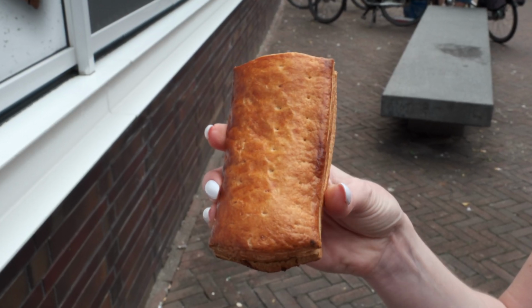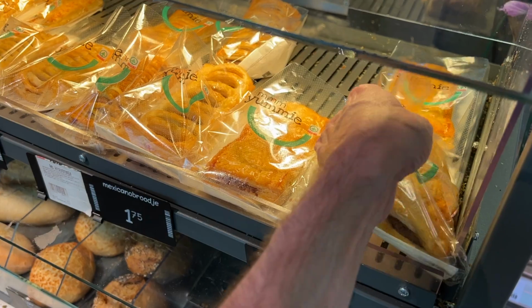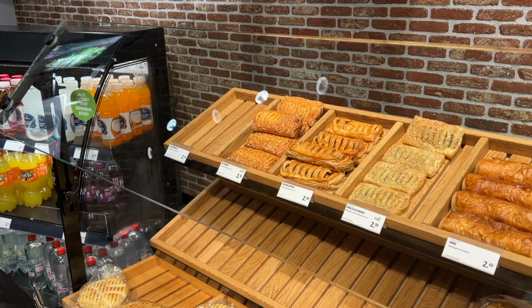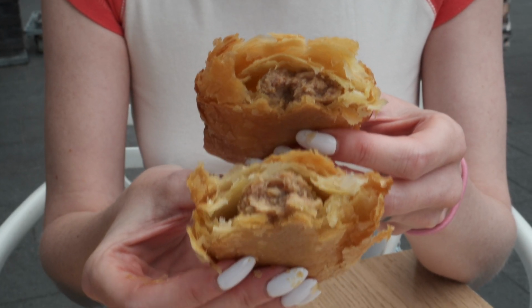Today we're going to be trying and rating every single saucijzenbroodje from popular chain stores here in the Netherlands. That's sausage roll in Dutch. A saucijzenbroodje is a savory, puffed pastry filled with meat that is incredibly popular in the Netherlands. You can find them absolutely everywhere, from train stations to ferries. Today we're going to find out which one comes out on top and which one, well, doesn't.